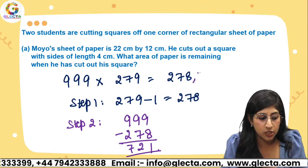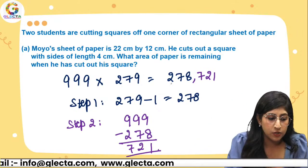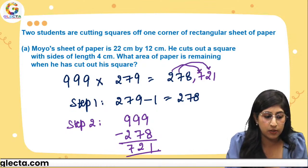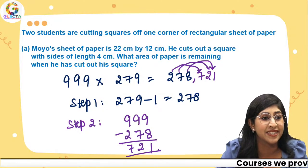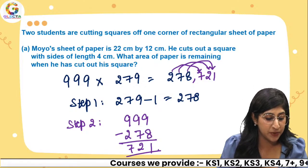So, the last 3 digits would be 721. You can do it in your head if you want. Just 9 minus 2, 9 minus 7, 9 minus 8. I hope you guys understood this. Yes, I can see a lot of lovely reactions on the screen. Yes, so you can use it.